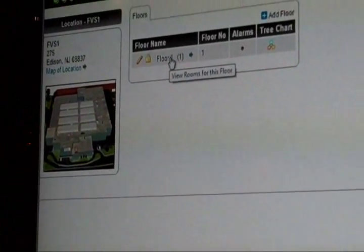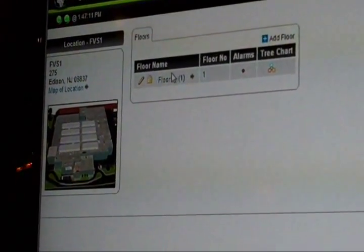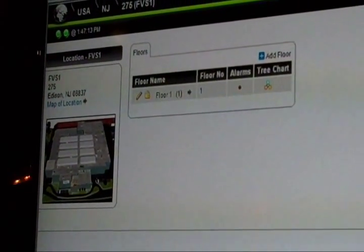We'll drill down, in this case, to the state level. We'll go to New Jersey. And again, if you ran a report here, it would be for all of your locations in New Jersey. I'll further drill down. There's only one site in this demo, and now we're at the location level. You see here we're in the U.S., the globe, U.S., New Jersey, and a site. In this particular site, there's one floor.